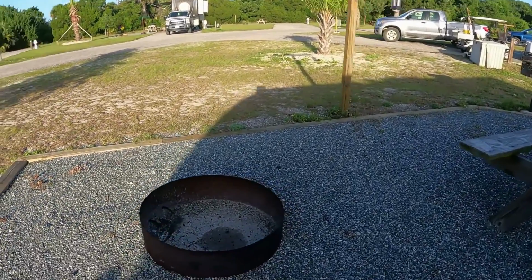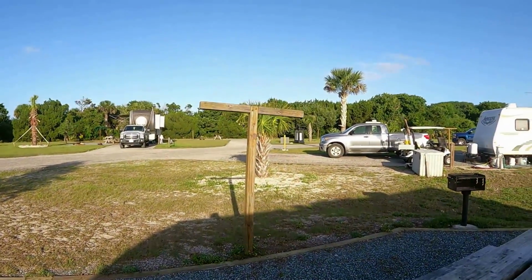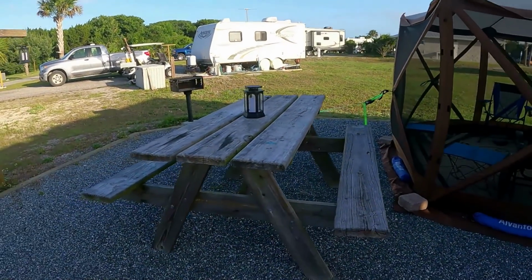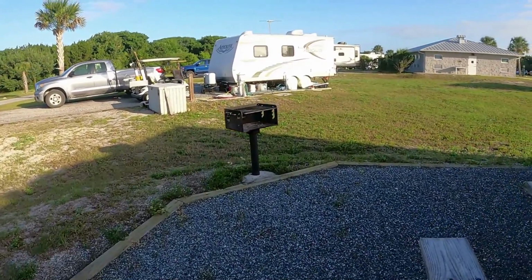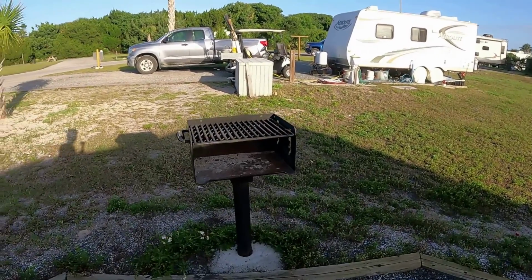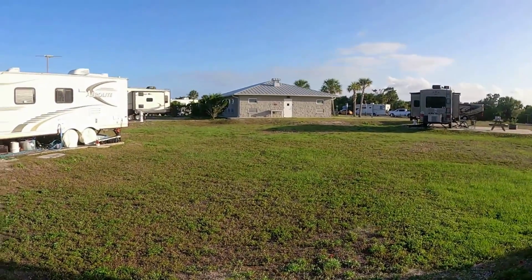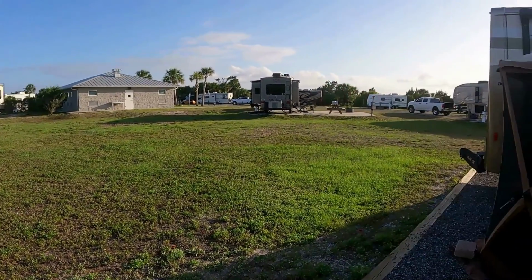And I've got a nice fire pit if I want to make a fire. Post to hang some stuff with, like my lovely lantern. Big picnic table. I can move the picnic table. I also have a separate grill. I love to have a separate grill, as I can lower it and actually get my stuff cooked. So I'm backed up. There's the restroom. People use this. This is sort of an open area for people to come and go.